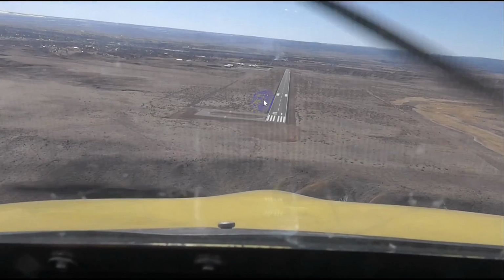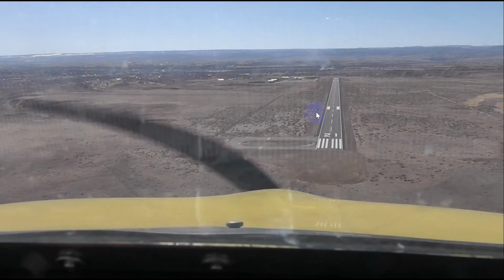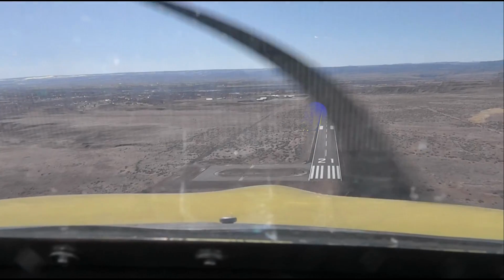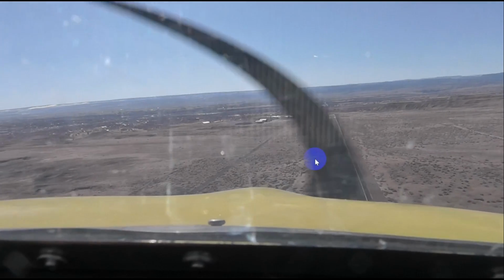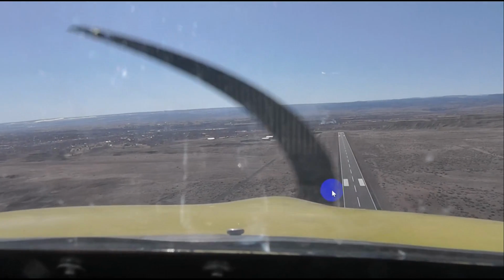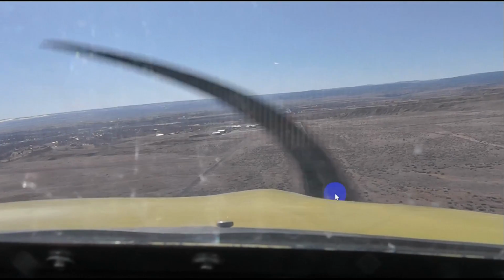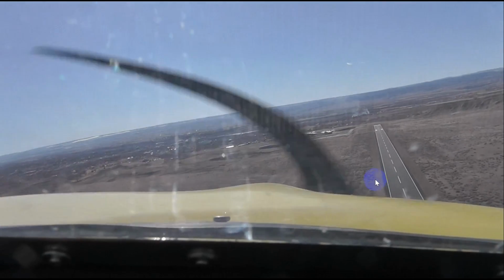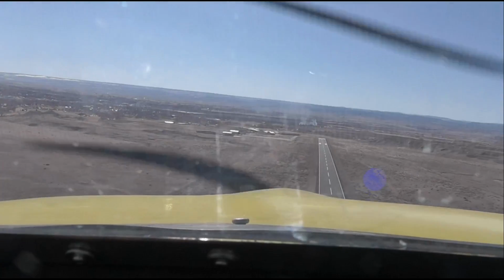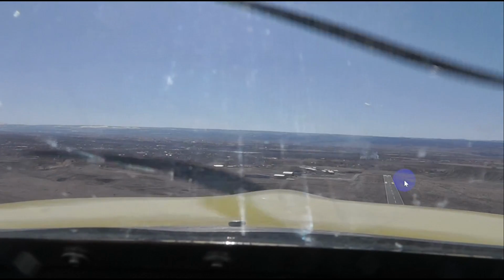Now you see these two lights right here? Those two lights are white, which means we're too high. If we were at the right altitude, there'd be one red, one white. If you're too low, they'd both be red. Now clearly we've already decided we're going to go around, so we just give it full throttle and keep on going. And boy, that wind is just blowing us all over the place.